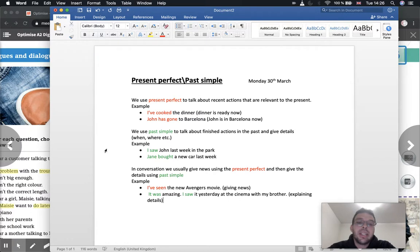Just reiterating what we read in the book, we use present perfect to talk about recent actions that are relevant to the present. I've given you a couple of examples. If I say "I have cooked the dinner," that means dinner is ready now. So it's relevant in the present. "John has gone to Barcelona." That means he's in Barcelona right now. So here I'm using present perfect and I'm just reporting an action. No details, just a recent action, something that happened recently, but in the past.